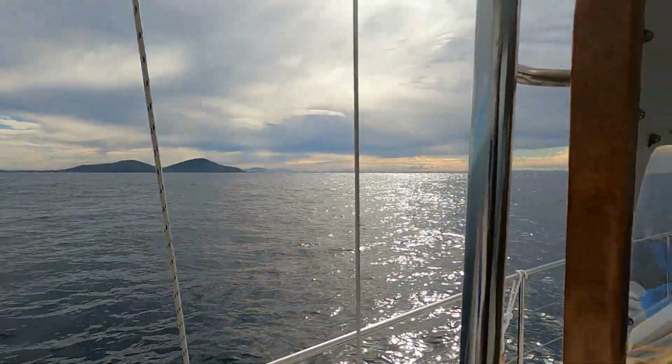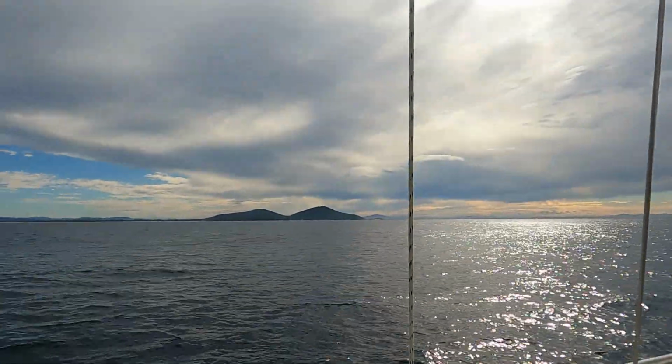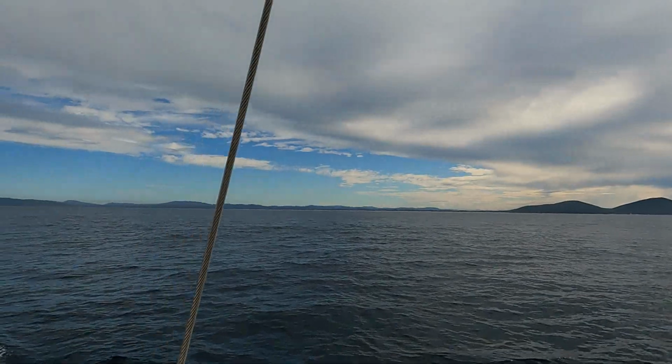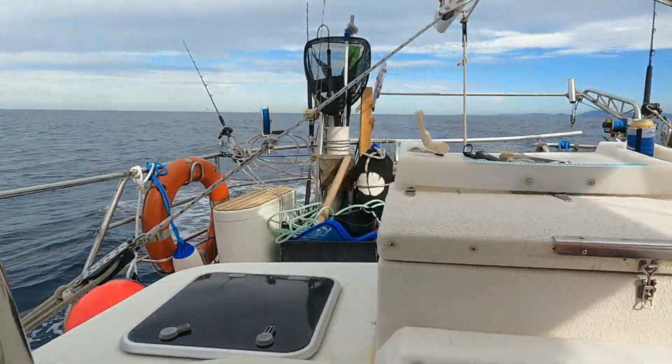Okay, it's just coming up to 1:30. We've done pretty good ground, 45 miles or so. There's Forster there, just in there, we won't be going in there today, obviously. And yeah, so pretty flat seas. Bit of a roll, but not much, only probably a metre and a half swell.